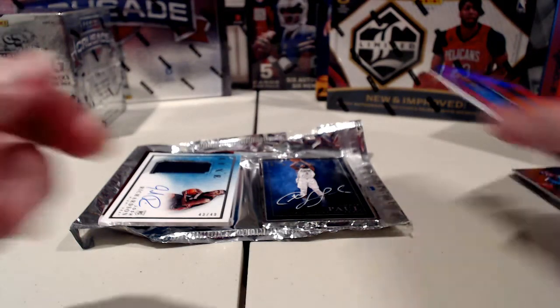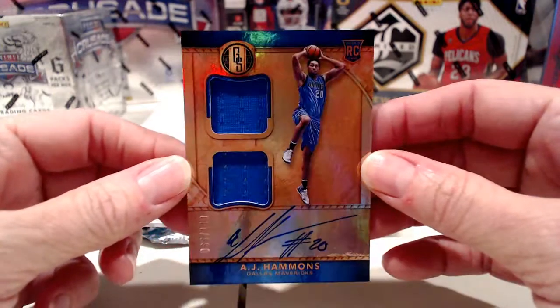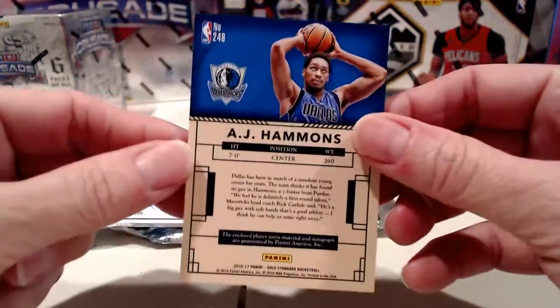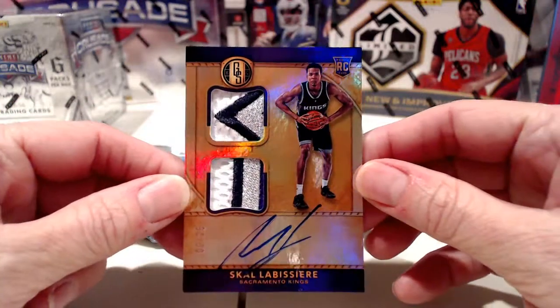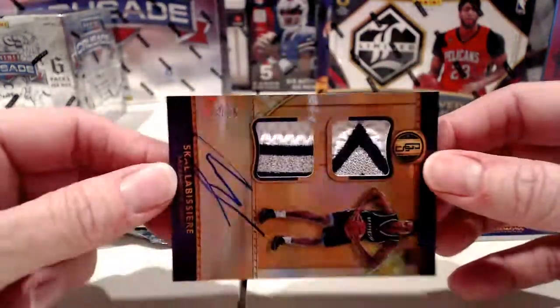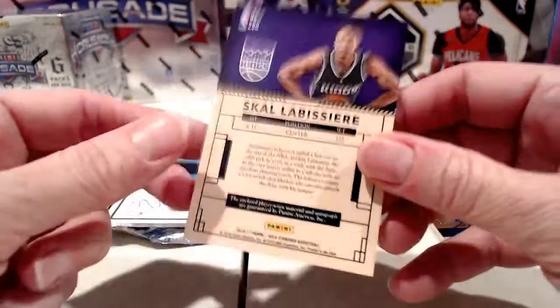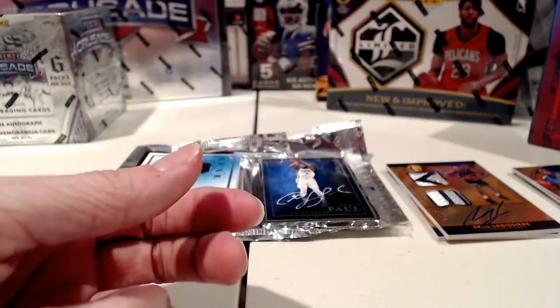Then out of Gold Standard, of course, we have our AJ Hammonds for the Mavericks, material and signature, on-card auto, of course. And then we have our sweet Skal Labissiere to 25 with the prime material, on-card auto, and nice low numbering. I'm actually pretty envious of this hit, I got to tell you. I would like to have that myself.